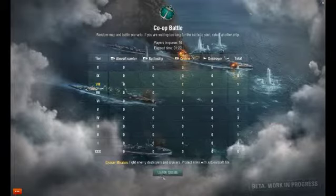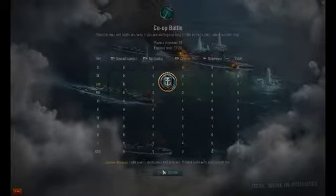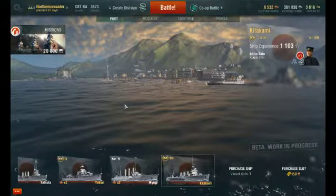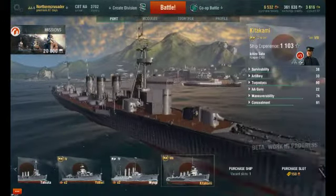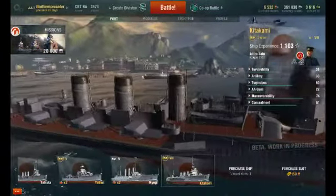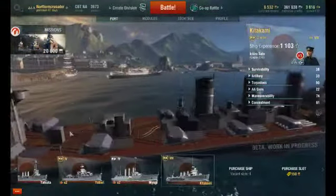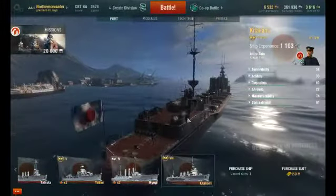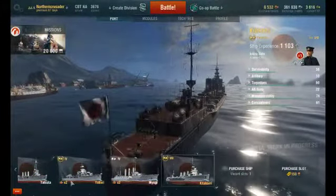Doesn't look like I can find anyone. Alright, let's think. How am I going to do this then? I actually have found me a game now. As soon as I click that, it finds a game. Nope, didn't. Alright. And this is still a beautiful ship. I mean, look at it, it's amazing. It's amazing that this thing was made for war, you know.